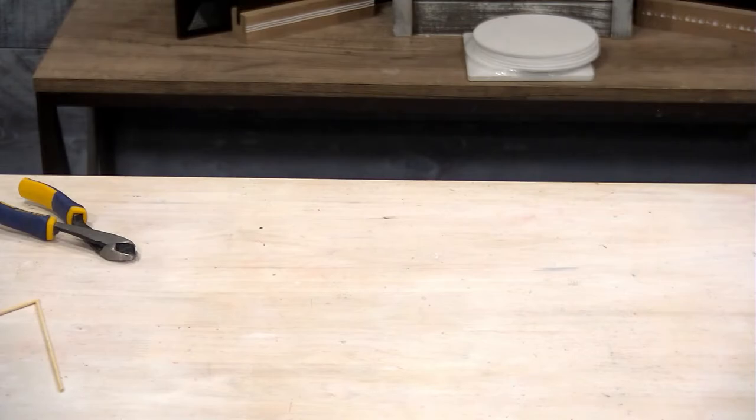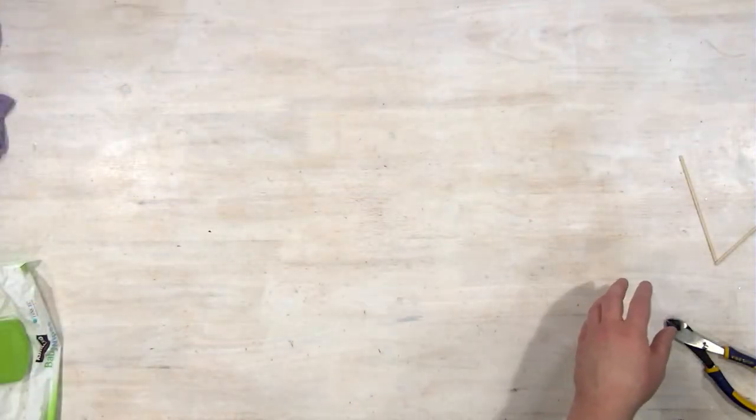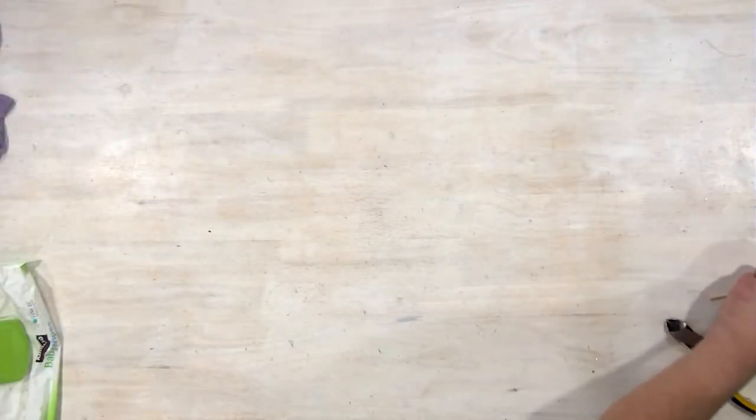The rocks do not come with the container, so no. But they were in the Dollar Tree as well, super reasonably priced.